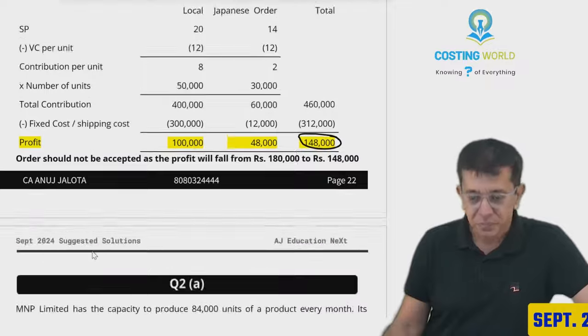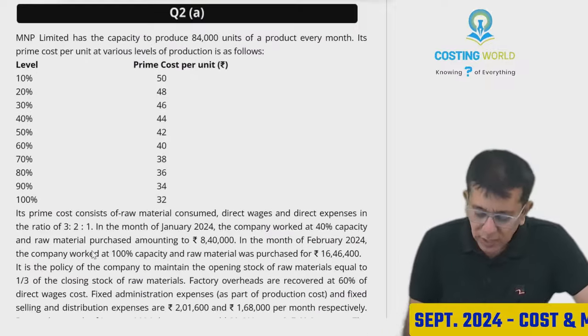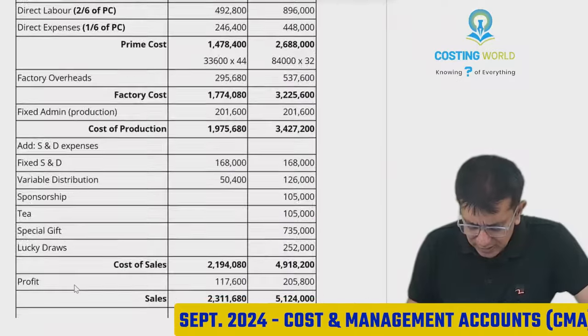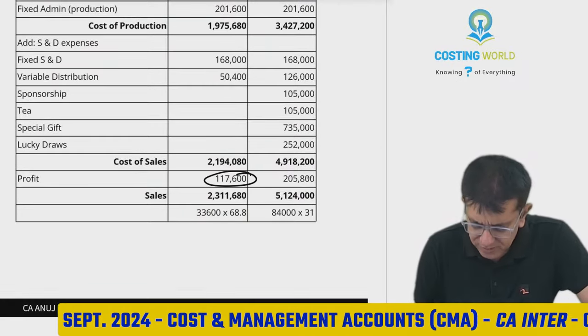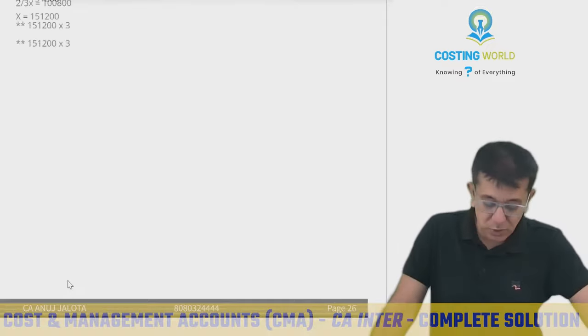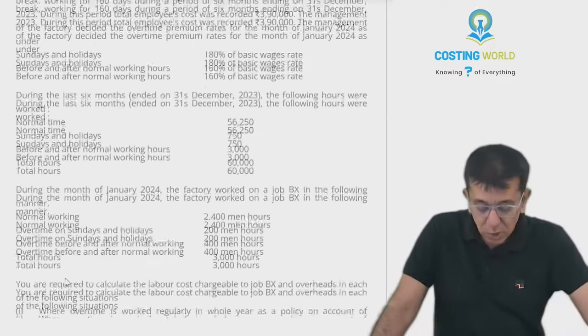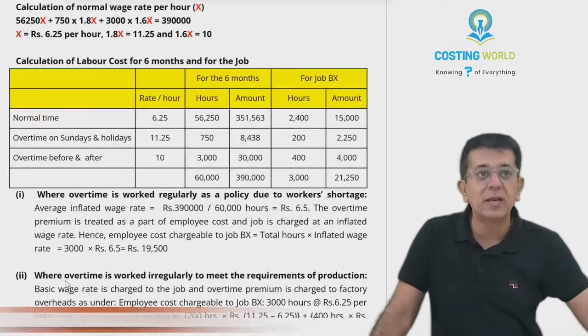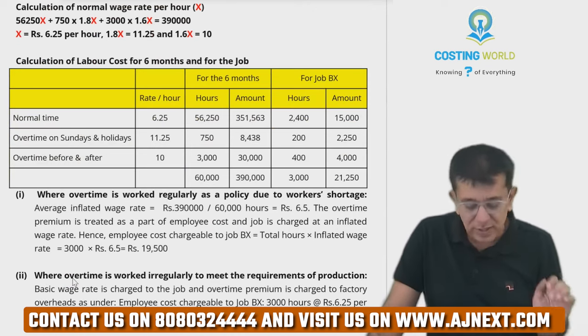Further, question number 2A. Over here, it was a cost sheet question, and these were supposed to be the two profits: 117,600 and 205,800. This was supposed to be your answer. Further, question number 2 part B was on labor costing, on how you can treat the labor cost.